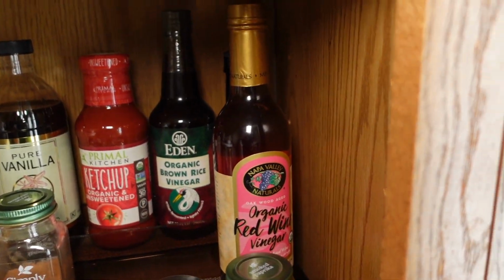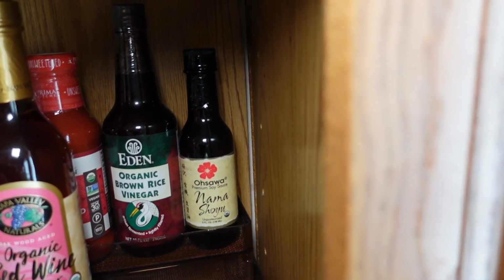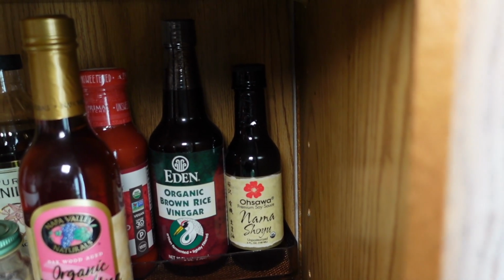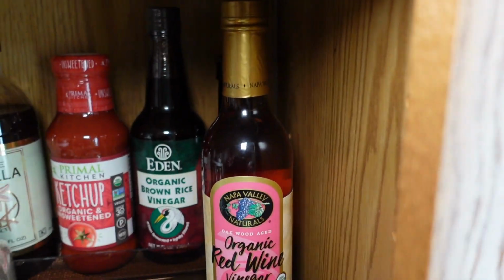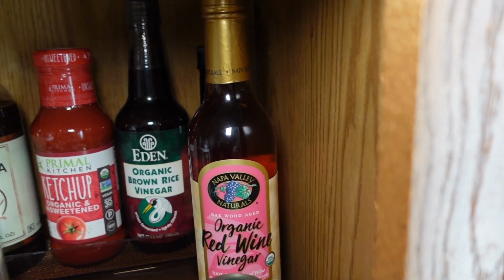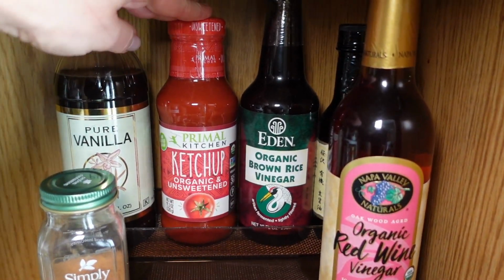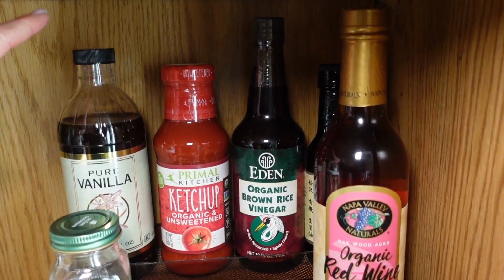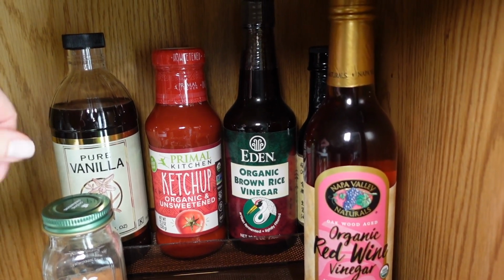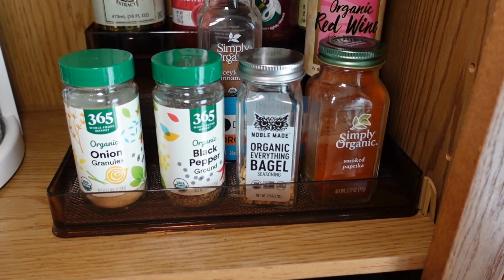Behind here I have, what do I have? So I have some namasoya there in the corner that I've never used. My organic brown rice vinegar. I like to make my own dressings, so that's why I have some of this stuff in here. I have my red wine vinegar, my Primal Kitchen organic ketchup. I really like that brand. They don't have any added sugar in their products. I have my vanilla from Costco and a couple more spices here.